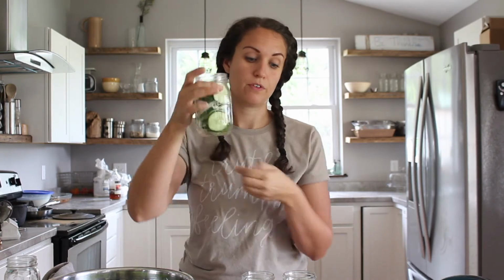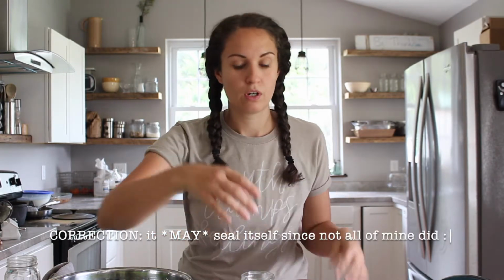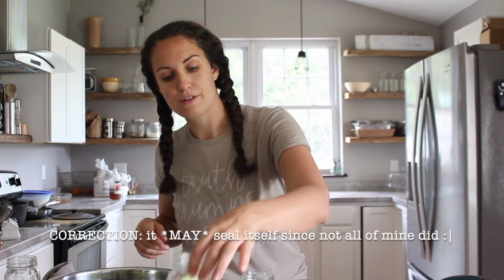I'm really excited because I'm making pickles for the first time. And I learned that basically if you just pour hot brine over them and use a new lid, it will seal itself without having to go through the whole water bath canning process. So I'm excited to see how this goes.